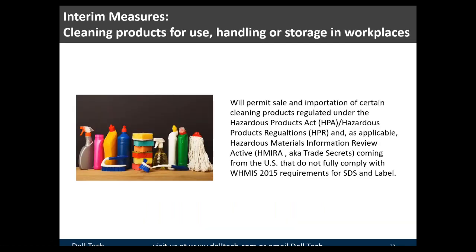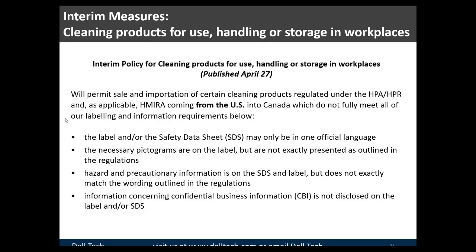There is a similar program that was just announced on Monday for cleaning products used in handling and storage in the workplace, so your WHMIS regulated products. It will permit the sale and importation of products that don't fully comply with the Hazardous Products Act and regulations, or the Hazardous Material Information Review Act, which is your trade secrets on an SDS. And the note here I've highlighted from the US, this is specifically for workplace products coming from the US.